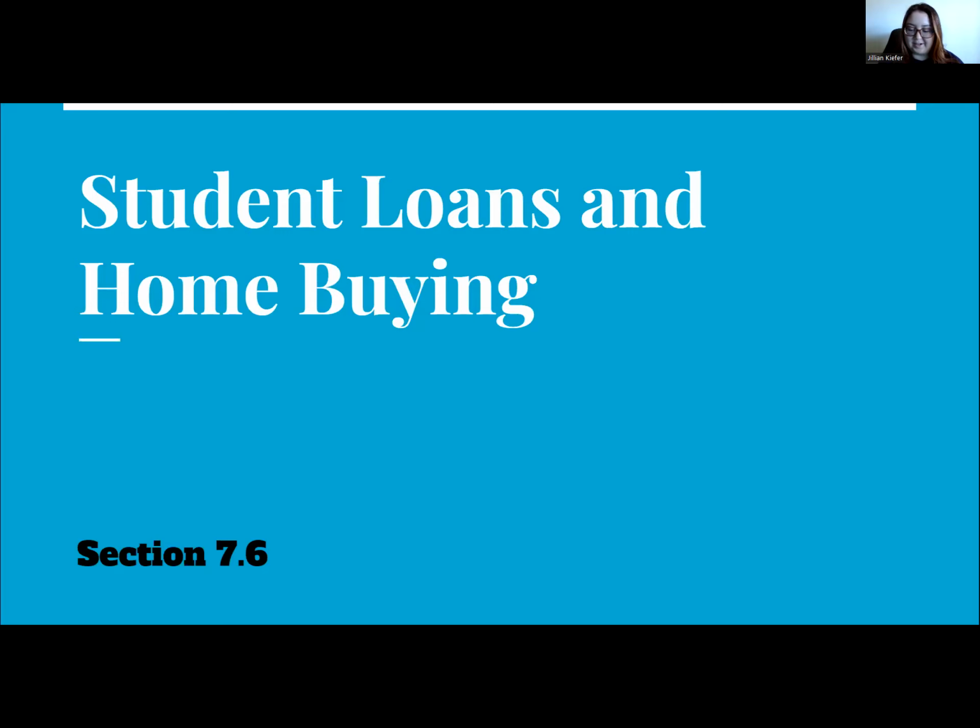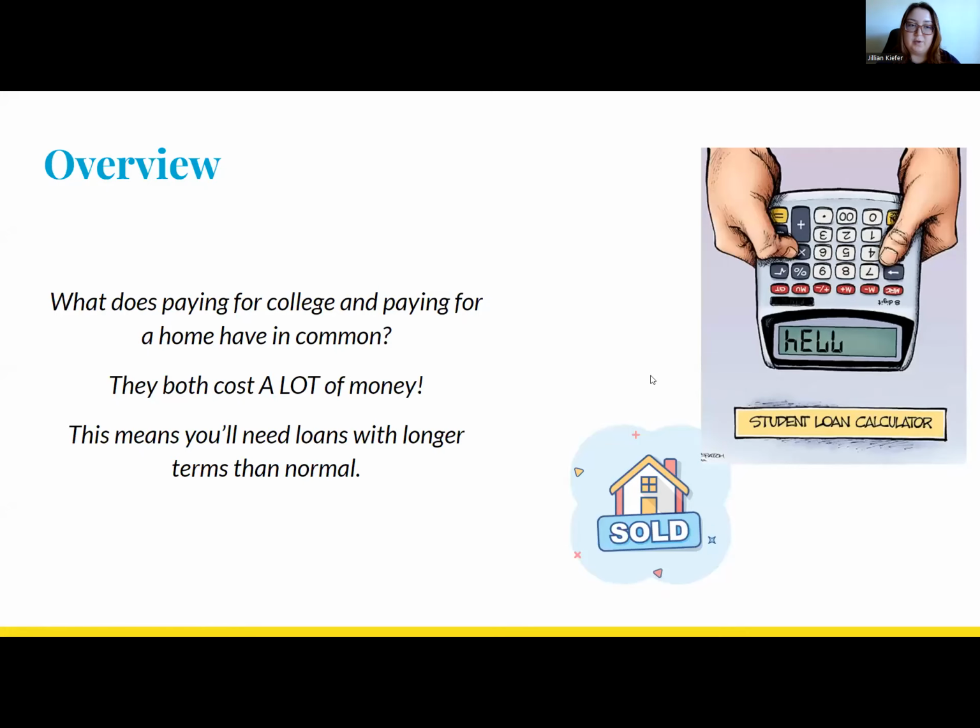Hello, everyone. We're going to go ahead and get started on section 7.6, which is on student loans and home buying. So as an overview, what do paying for college and paying for a home have in common? Well, they both cost a lot of money, and this means that you're going to need loans with probably longer terms than normal. So those are two common things that come about in a lot of people's lives.